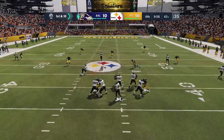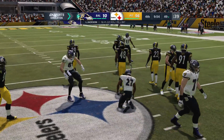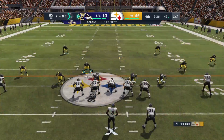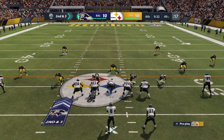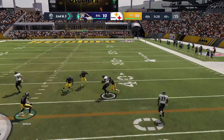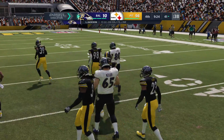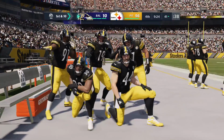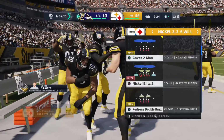On 1st and 10, it's Jackson. He gets this underneath to Dobbins. And he'll be brought down. It's a gain of 7, and it'll make it second down. Able to get 7 on that first down pass play. 2nd and 3. Jackson's throw caught here by Boykin. And he'll go down shy of the 40 at the 41. 9 yards to pick up there, and it's a first down.